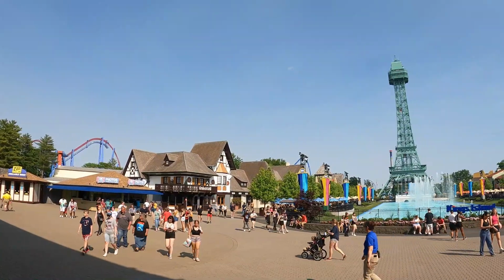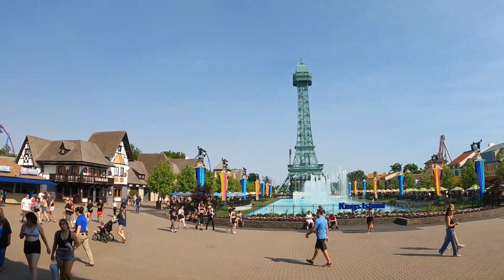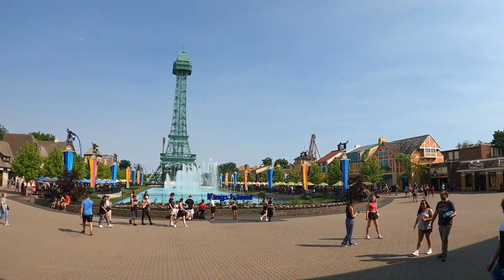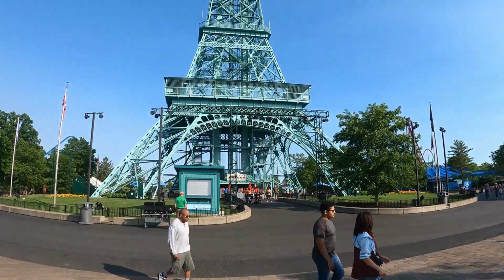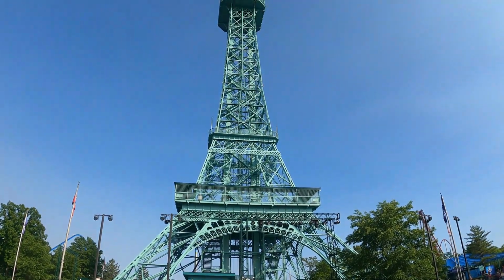Hello, Amusement Park Portal. Here we are at Kings Island Amusement Park in Cincinnati, Ohio for the 2023 Coaster Stock event, where enthusiasts from around the world gather to eat some food, ride some rides, visit, go to some behind the scene tours, and just have a great time. So, why don't you come in and join us?